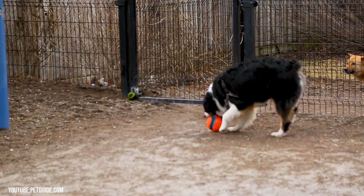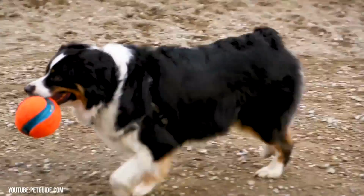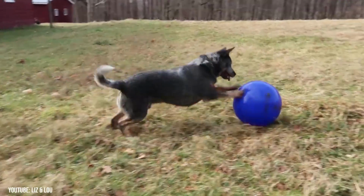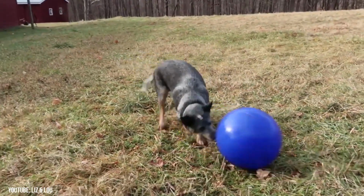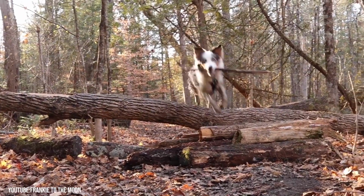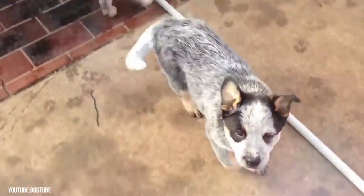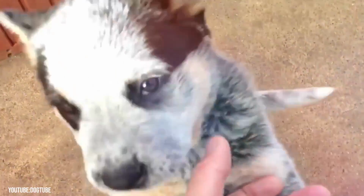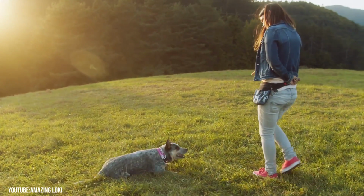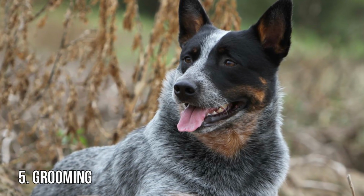Number 6. Exercise needs. The Australian Shepherd and the cattle dog both require the same amount of exercise. At least an hour of vigorous daily exercise is what they need. It is also essential to engage them in activities that involve mental stimulation, including canine sports and interactive games. If they are properly socialized and well trained, they would also enjoy a good walk or jog at the park. Keep in mind that if they don't receive the physical exercise and mental stimulation that they need, they may develop undesirable behavior.